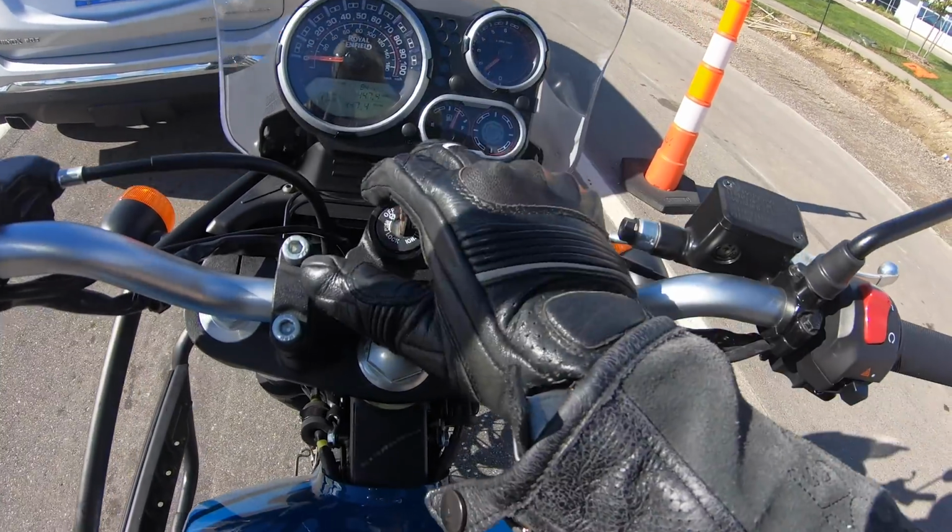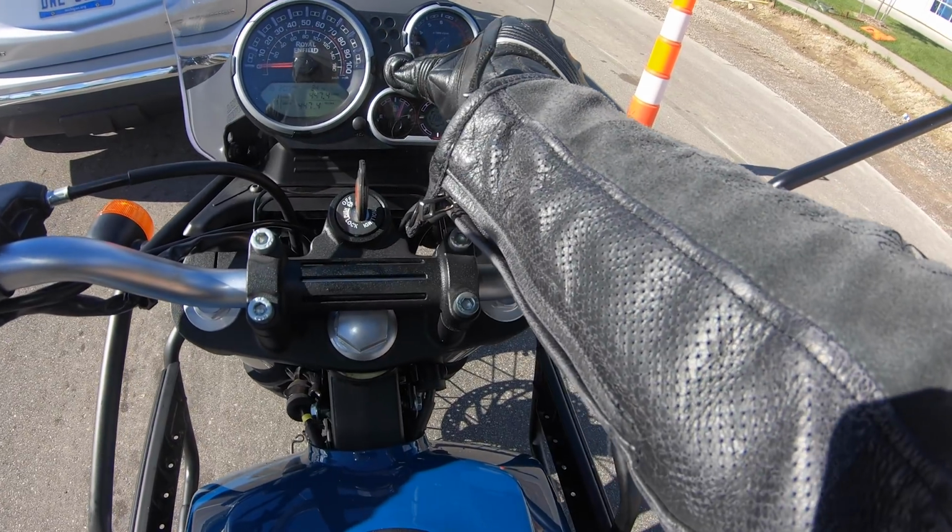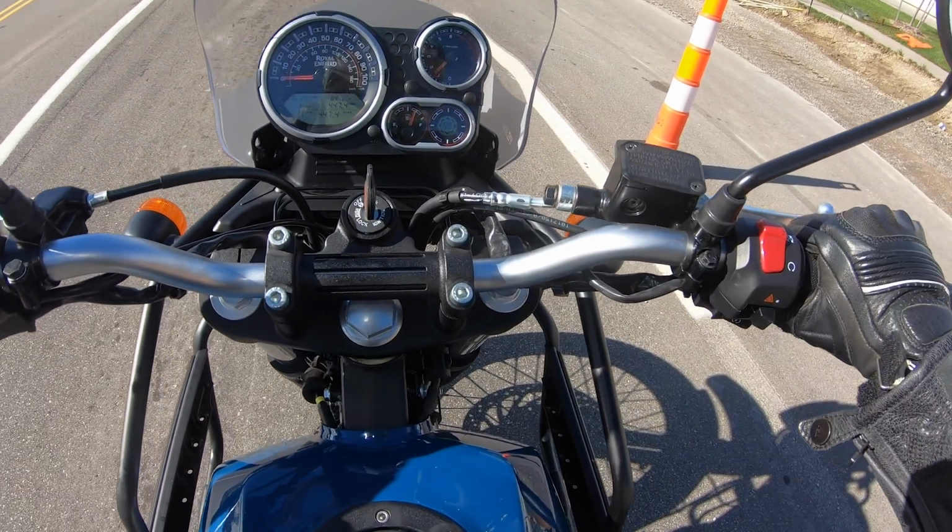I think, but these are buttons. Mode. I don't know if they're buttons. Am I going crazy? I think I'm going crazy.